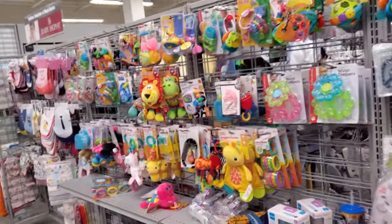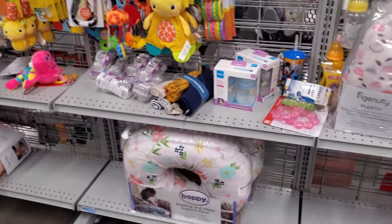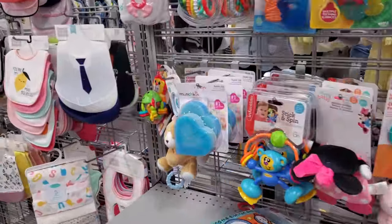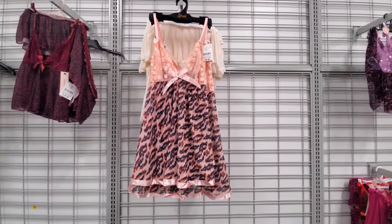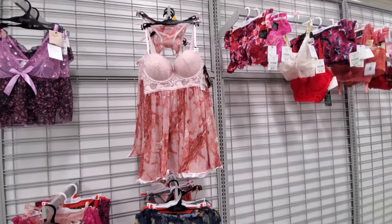So if you are having a baby or know somebody who's having a baby, I want to say Burlington will be your number one spot for baby teething toys, any type of toy, stroller, clothing. Burlington, way better than Ross. Ross used to be it back in the day, but not so much. These are 11 here. You have a blue one. You do get the pair of bottoms with it too.